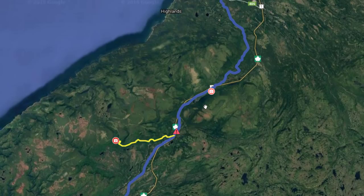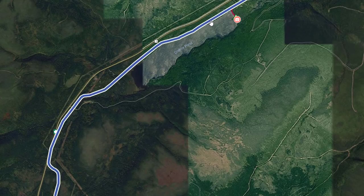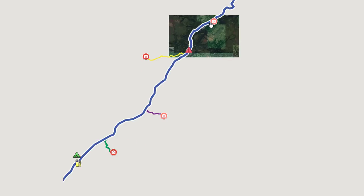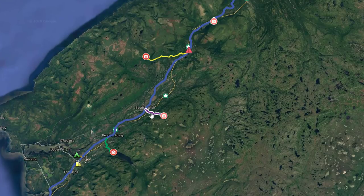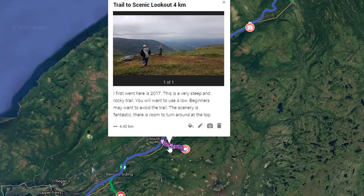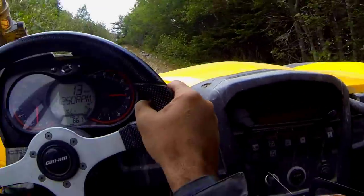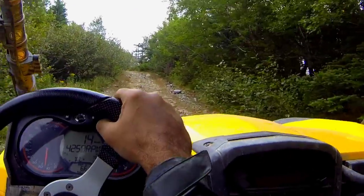So just to recap, here's where Codroy Pond is on the map. We left there, we got back on the rail bed, which is shown in blue here. We headed west, and then our next major stop was the mountaintop in South Branch. It's not hard to get to. That trail in purple there that I'm showing you is very steep, so you're only going to go about 10 or 15 kilometers an hour till you get to the top, and then the view from up there is spectacular.